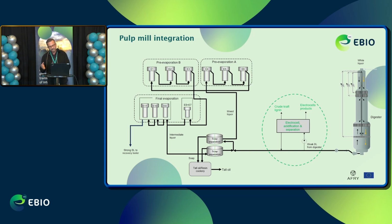So, in conclusion, one of the first conclusions is that one of the most promising options includes a lignin precipitation step. So the pH is reduced by adding an acid, and the polymeric lignin will be precipitated, and the monomers will then be extracted by adding a polar solvent to the black liquor. So besides getting the electrocell product, you could also potentially generate some crude Kraft lignin. This is very schematically shown in this picture.